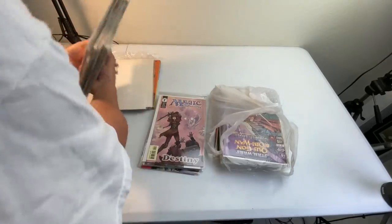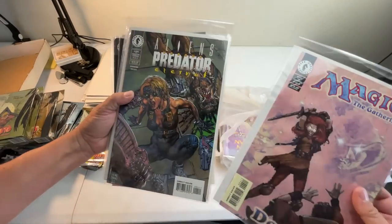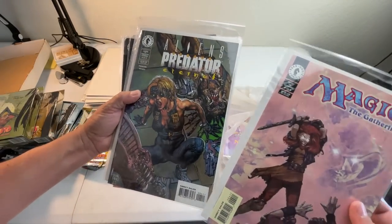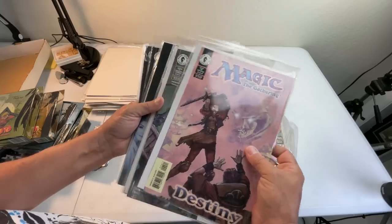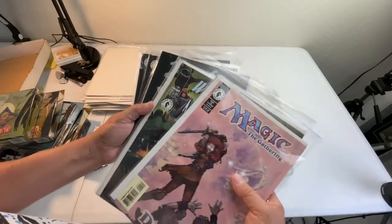Okay, then we got some Magic the Gathering. We found some of those before as well. Comic books. Alien versus Predator. I think some of those can have value. But look at this, number 4-4. That's 4 of 4. Wildcats.